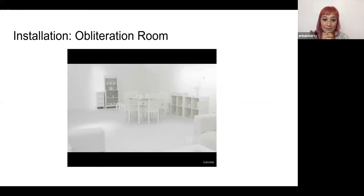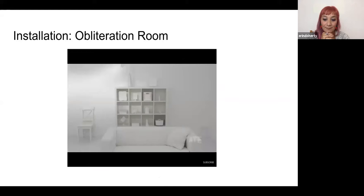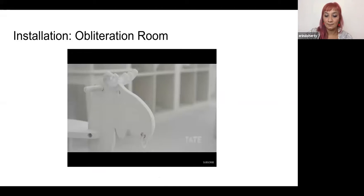At the start of the project, this room was completely white. White ceiling, white floor, white walls, white furniture.